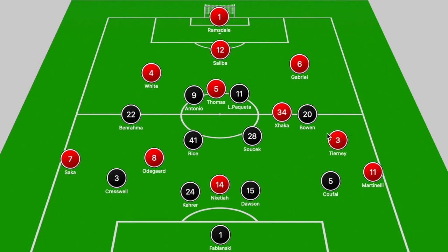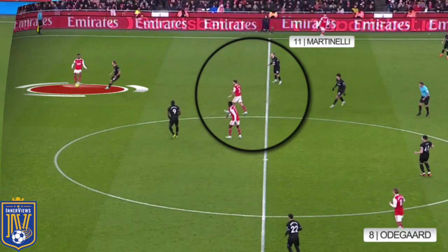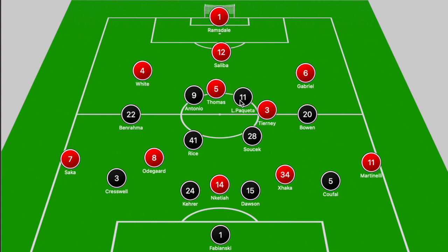Then you would see Xhaka pushing forward beyond Souček towards that gap between Dawson and Sofal, and you'd witness Tierney looking to drop in towards that space in that midfield zone near Thomas Partey. The problem that Arsenal had here is that even with Gabriel shifting over and White moving into more of a right center back role, in that center of the pitch, you had Antonio and Lucas Paqueta sitting near Thomas Partey and Tierney, and then you had Benrahma and Bowen tucking in narrow, and they were ensuring that it was very narrow and compact in that central area.